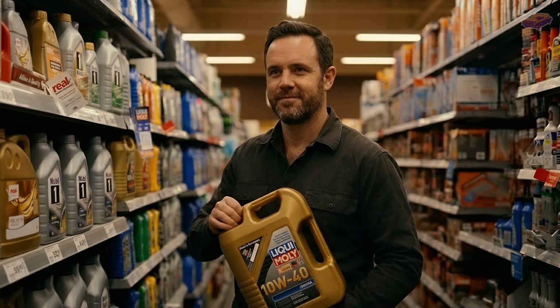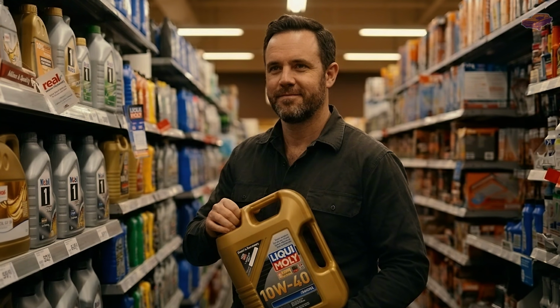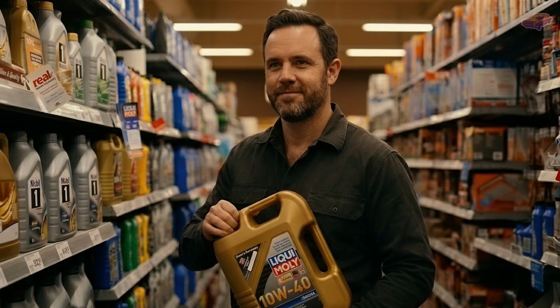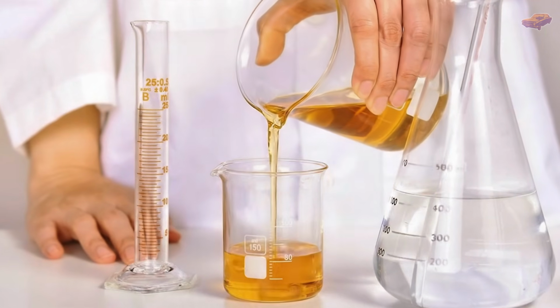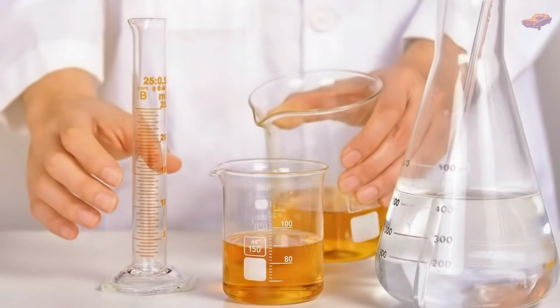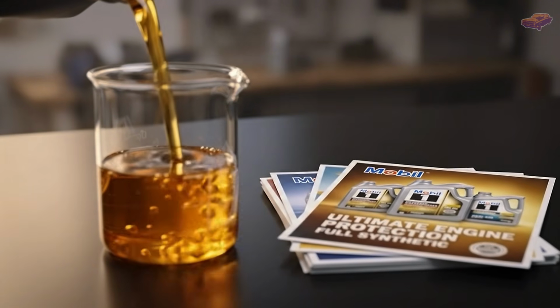The first reason is simple market strategy, because a single corporation often wants to capture both the shopper chasing a bargain and the driver who happily pays for the premium label. By owning 2 separate brands at 2 different price points, that company can sit on both ends of the shelf and quietly win the sale no matter which bottle you finally reach for.